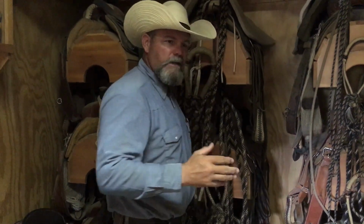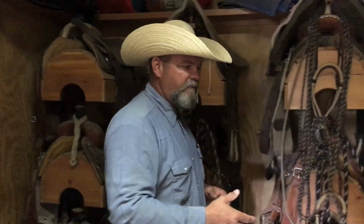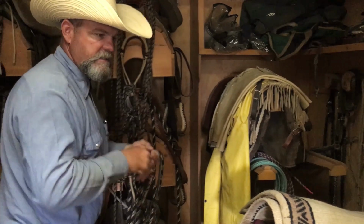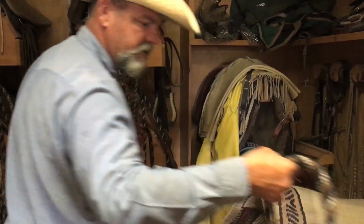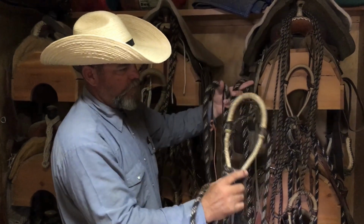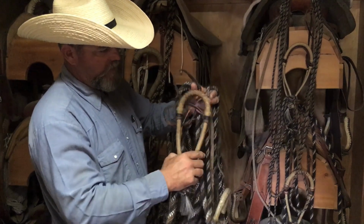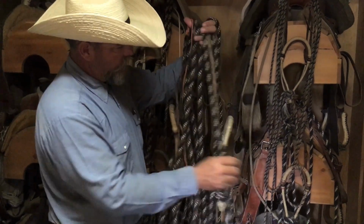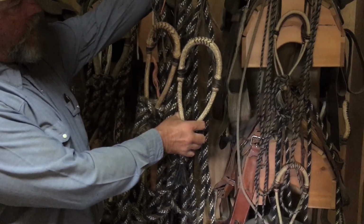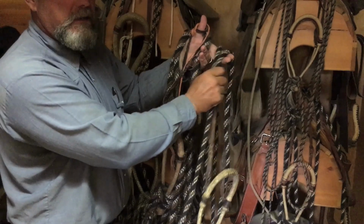Once they become really nice and soft in the hackamore, we're going to step up to a 1/2 inch hackamore, which these two right here both are. But if you'll notice, this one is pretty darn soft. This one is fairly soft, but this one has a little bit longer nose band on it. You can see where the hanger ties in. The nose band is a little longer. Gives a little different feel.